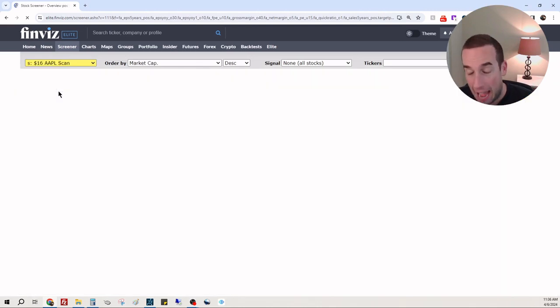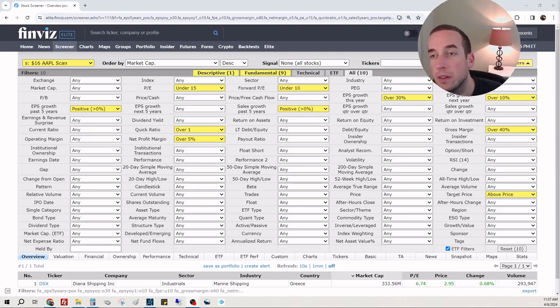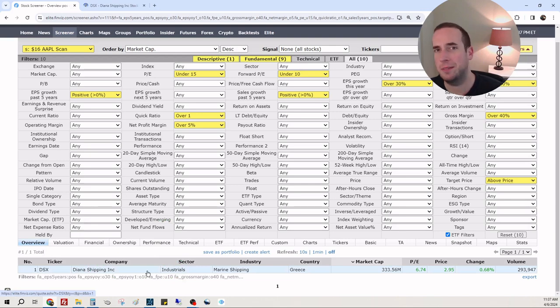This is my Apple scan when Apple was $16 pre-split, meaning if you would have bought Apple at $16, this is what the financial metrics would have looked like. And I just realized my head is in the way, so give me 1 second. Okay, that's a fine spot. All right. Again, all of these metrics are looking at Apple when it was $16. This produces one company. We might as well take a look at it, right?